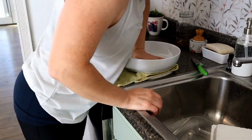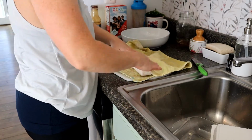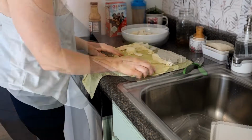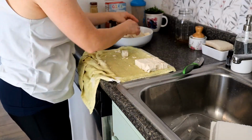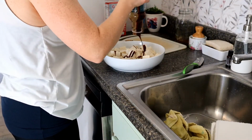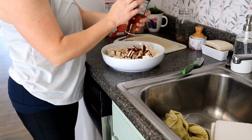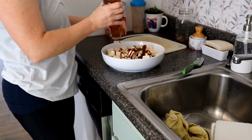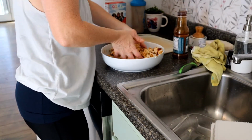Here I am just pressing our tofu to get as much of the liquid out of our tofu so it will absorb the teriyaki sauce. I am not going to be cooking this right away, so I'm just preparing this ahead of time to help the tofu get the teriyaki flavor inside of it. So I'm going to put it in the refrigerator for about 30 minutes.